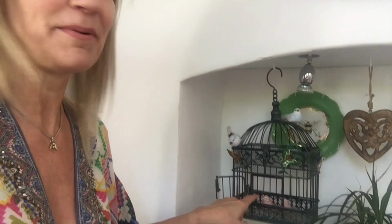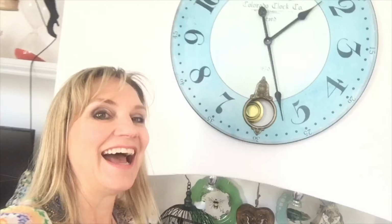So I've got more cages here. I've got little birds in this one. I've got a little mouse in this one. And that's how my mind works. Right, so that's the first thing I'm going to do, the chair.